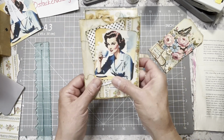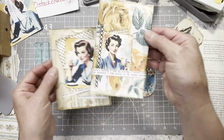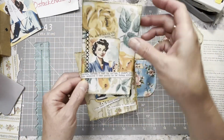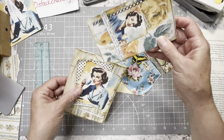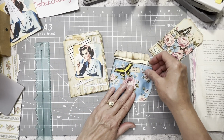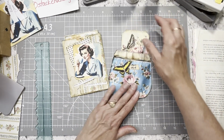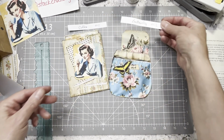And then our coffee, which will get a fabric tab at the top. I wish I had used a different one than that, but that's okay. Oh, you know what I need to do? I need to cover the back, but I can do that with some coffee dyed paper or something. So those are our two pieces today. Number 41 is coffee. Number 42 is butterfly.